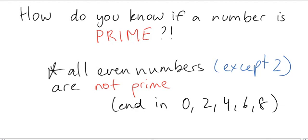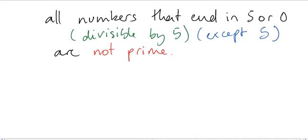The next quick ones we can find are all the numbers that are divisible by 5. So all numbers that are divisible by 5 are going to end in 5 or 0. So that's the second case. So all numbers that end in 5 or 0, because those would be divisible by 5.